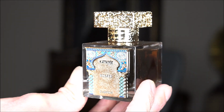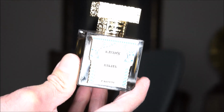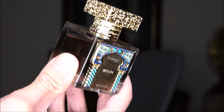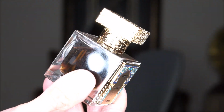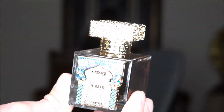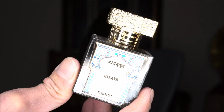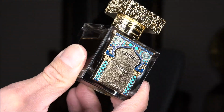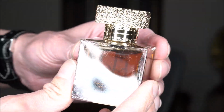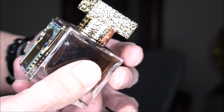All right, so this is the bottle, as I promised. The first one we're going to talk about is going to be Hikaya, which means story in Arabic. And as you guys can see, the whole detail of the cap with the Arabic writing all over it in gold color, and the name of the company, Katana Parfums, in the front of the cap and on the plate. And on the back of it, you guys see that infamous sword. Yeah, the bottle is just incredible. Very beautiful.